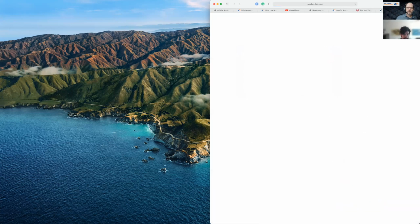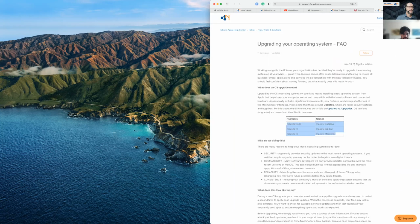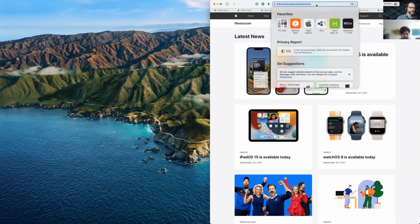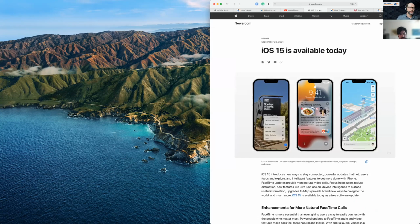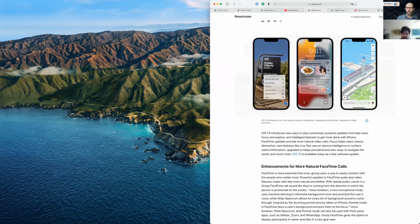And I see you posted a link here. So here's the iOS 15 system requirements. And I wanted to point out that if you go to apple.com/newsroom, if you want to get the news about all of these updates directly from Apple, as opposed to interpreted by Wired Magazine or any number of outlets, this is a nice place. Apple continually updates this page, and they have a lot of great information. So that's everything we wanted to talk about today.